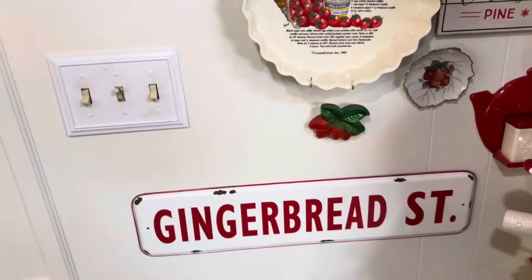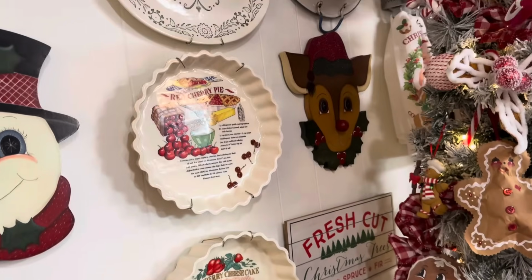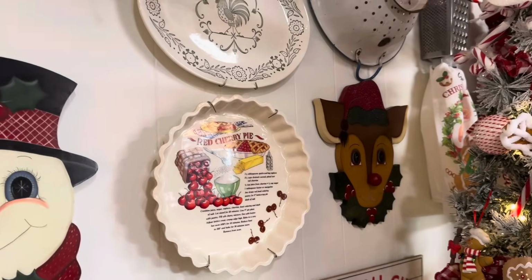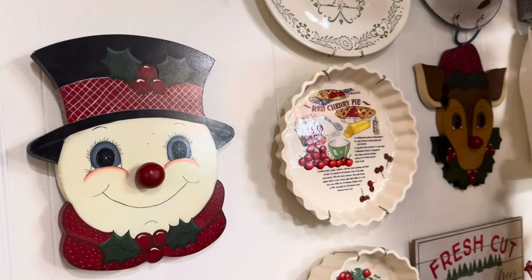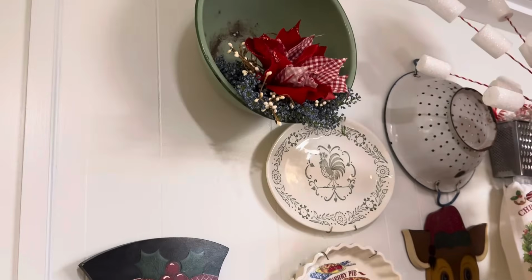And I just changed out a couple of things I had on this wall with some of my Christmas things. My mom painted the reindeer and the snowman many years ago when she used to paint or teach painting classes.